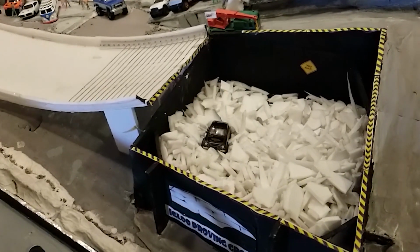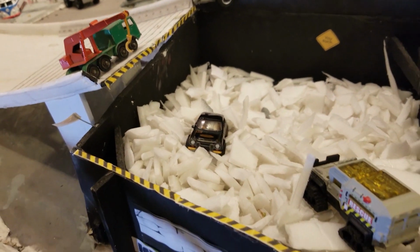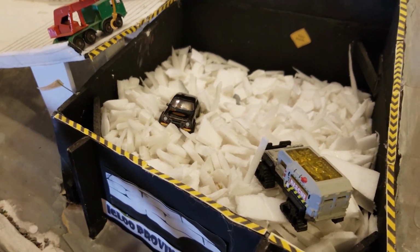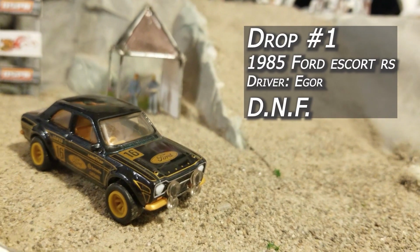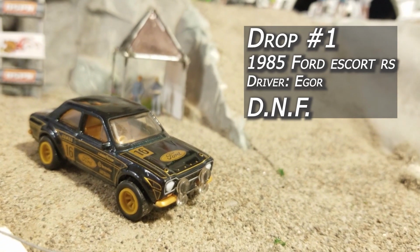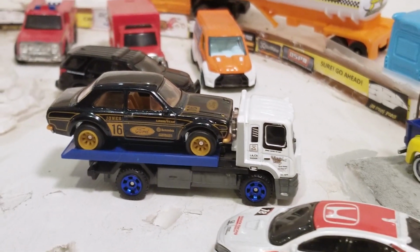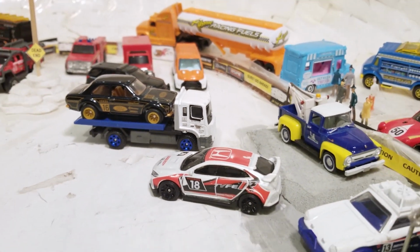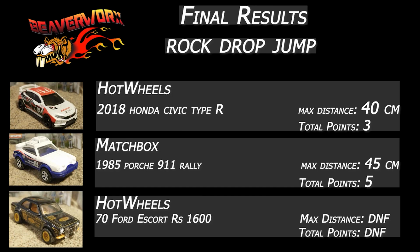And we're going to get the track crews down into the pit, make sure Igor is okay. Seems to be remarkably hard to hurt, that guy. So we're reassured he's probably okay. Drop number 1 for the Ford Escort RS is a DNF. Can't really say we didn't see that coming, but we got a test to get results. The shop crew's telling us the results of that crash messed up the car. Igor is okay, so that's going to wrap it up.